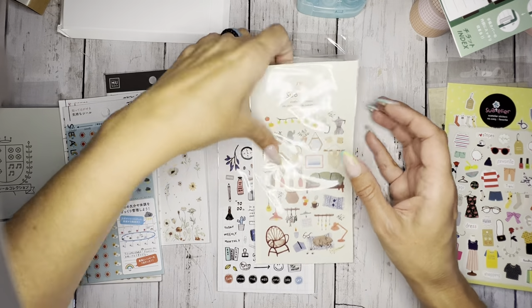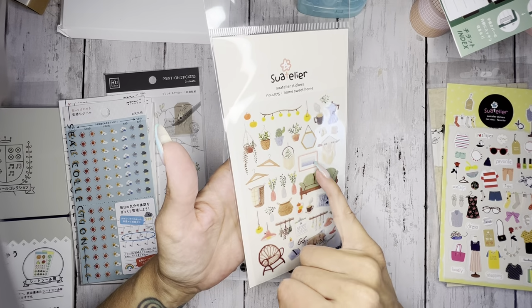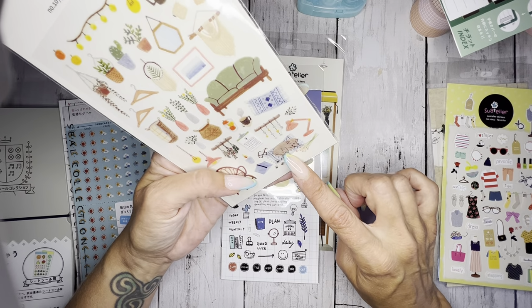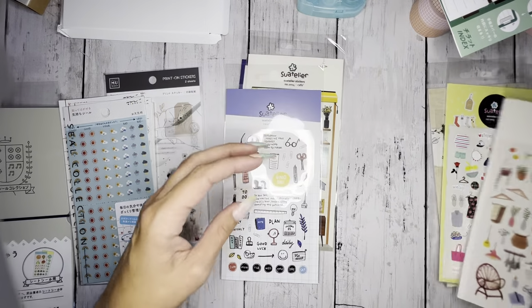Okay, so these have things for the house. I really like the boho vibes of this. I have a couple of these hanging from my wall in my bedroom, actually. And I'm just really enjoying that. And then I think that's supposed to be a dog. But we have cats in this house. But that's all right. We can still pretend. So it's cute. I like those.